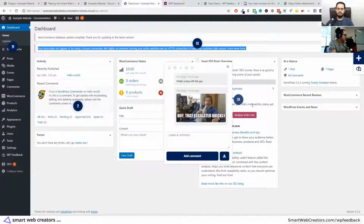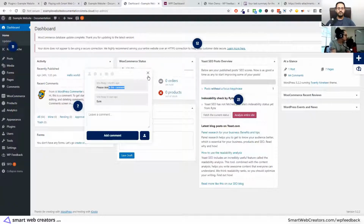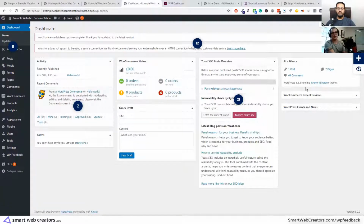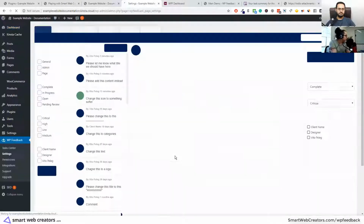We have one here explaining the Yoast UI a little bit. What's wrong with this? Something of a comment here. Please delete this comment. So you can do everything that we've done on the front end in the back end as well, giving you a 360 view of your entire communications around the website. Cool. That's basically the basic function of the plugin. You click and you make a comment anywhere on the site, front and back. Do you want to see some stuff happening on the settings? See the white label area? Right.